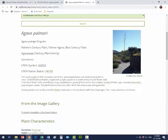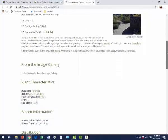Once again, the Latin name or the scientific name. Look at these common names: Palmer century plant, Palmer agave, blue century plant. You know, botanists aren't really very fond of common names because this really means nothing. Agave palmeri means the same thing to me as it does to someone in Great Britain, as it does to somebody in South Africa. It's the single plant. Now there might be a subspecies or variety, but they'll tell you that in these databases. So let's see what else this Lady Bird Johnson site has to tell us.